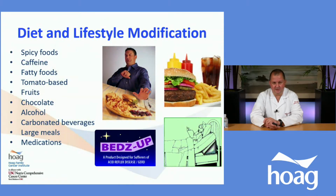So generally, if you see your general practitioner or even a gastroenterologist, you're going to go diet and lifestyle modification. And so we ask you to stop eating and drinking everything that you like to eat or drink in our half of the world. So this means all the spicy foods, right? Any caffeinated beverages, right? Fatty foods. No more In-N-Out burger, all right? So tomato-based products, or for all the Italians, you got to throw out the marinara sauce.